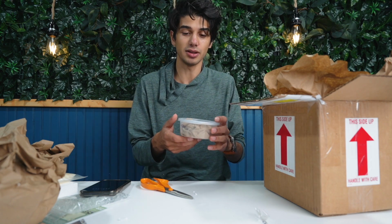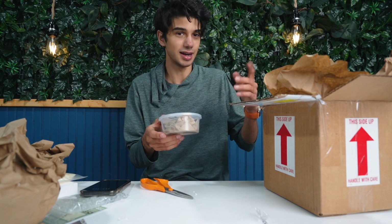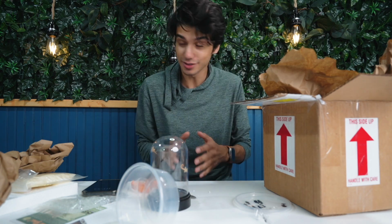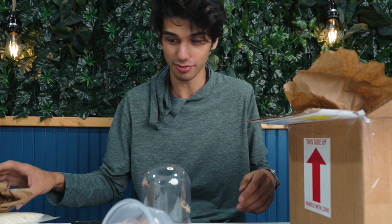So it's going to take a little bit longer for me to actually start having babies, but let's add these guys in. So I just added them to this bell jar, and that was a lot of work. I was really careful with the paper towel because I did not want to crush them, and I also did not want them to escape in my house. They would breed everywhere, and my family would kill them.